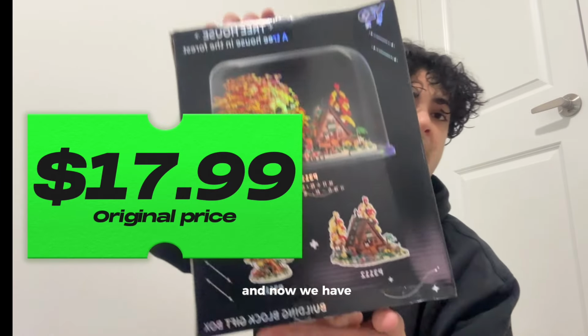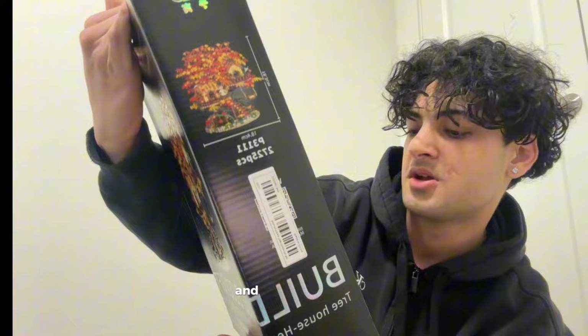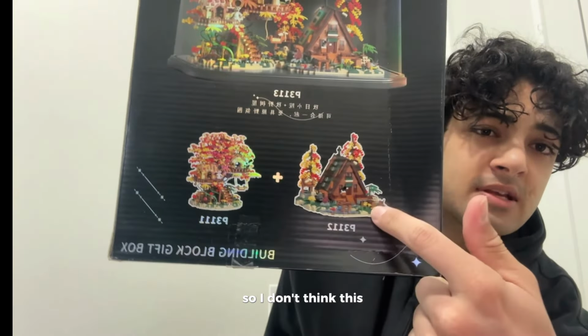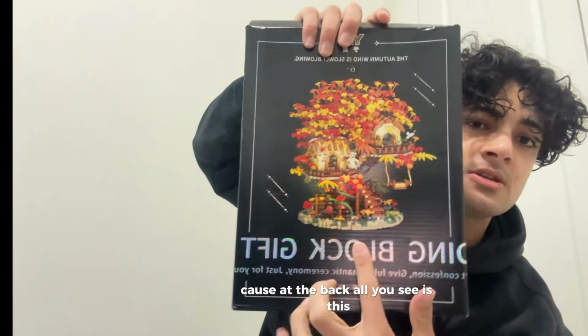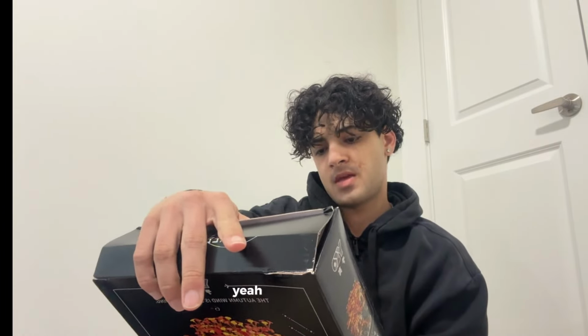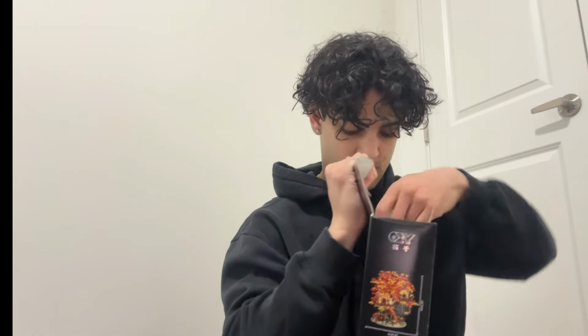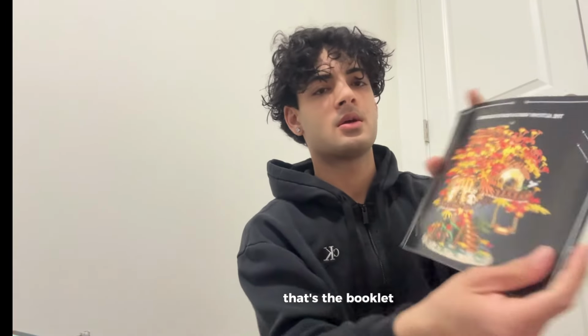Well, next. Get to the other Lego sets or building blocks from Temu. And now we have this, the treehouse and cabin. I don't think the cabin is included in this, but I think this is, because at the back, all you see is this. Yeah, so let's see. I haven't opened this one yet. Let's see what's in here. That's the booklet.